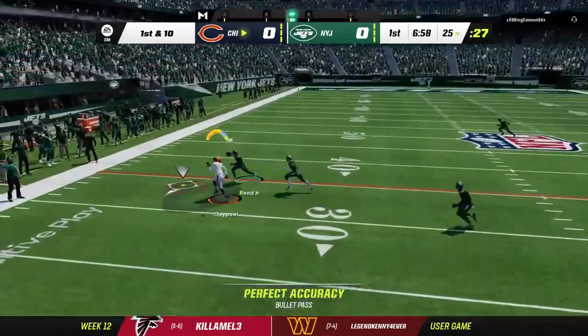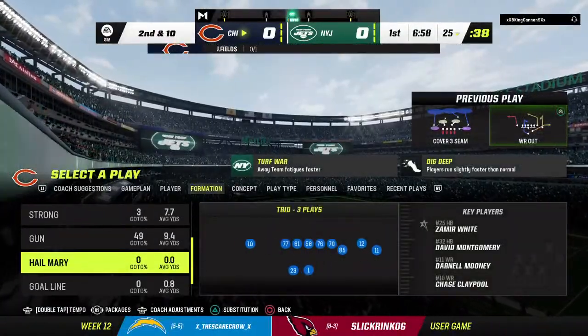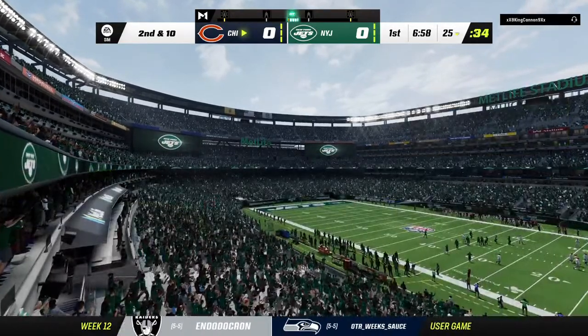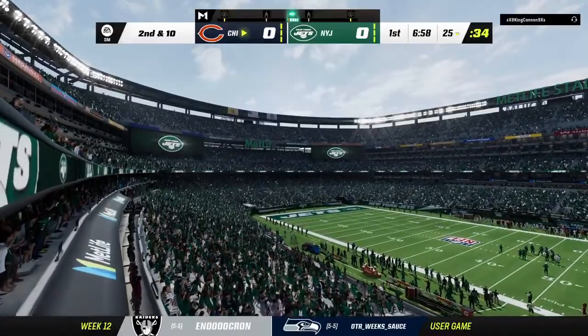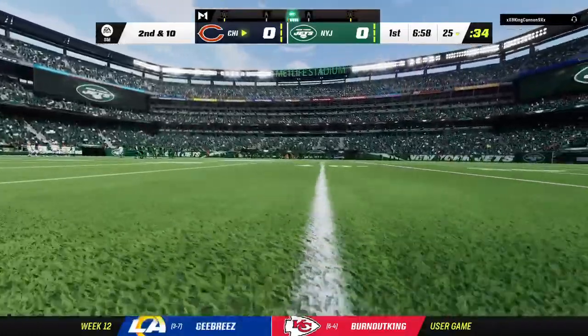Fields passing on the first play from scrimmage. And his first look is incomplete. One thing that you're going to see from this offense is that they love the matchup with their wide receivers against this secondary. That one wasn't successful, but don't expect them to back away from attacking all game long.